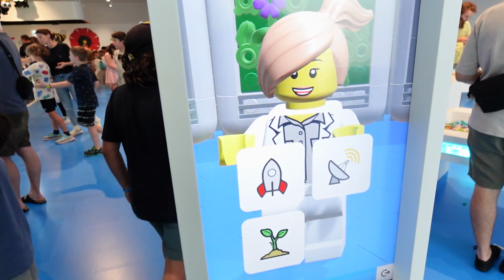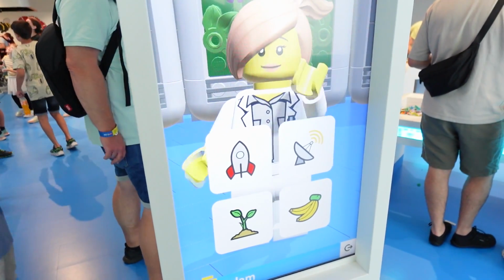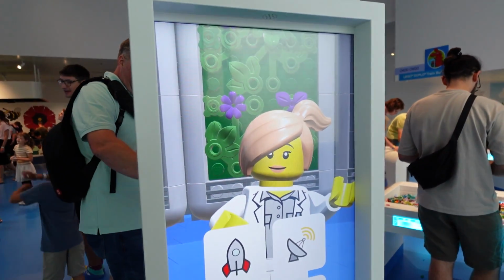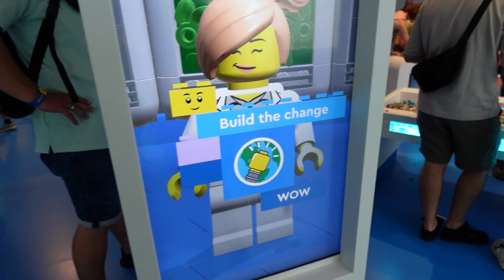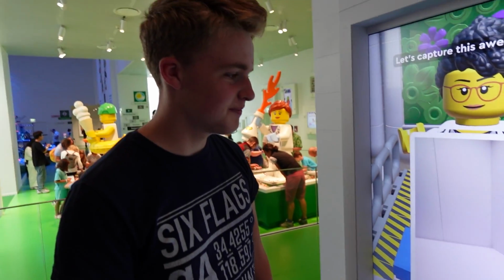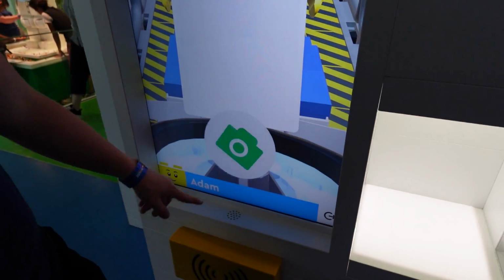Could you build a spaceship? Well, just press something. And it runs on bananas. Oh no, you're not pressing out, I think it's what you have to build. Okay. She's definitely happy about the spaceship you're about to build. Basically it's telling you what to build, and then once you've built your model, which Adam obviously built absolutely nothing, you put it in there, click the photo, and then it comes up.